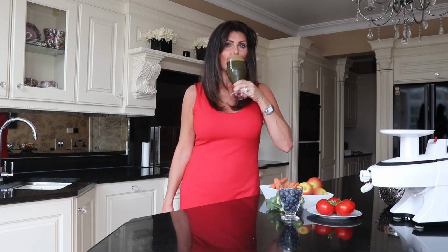Then last but by no means least, we've got our beautiful tomatoes. Now, tomatoes contain lycopene. Now, lycopene helps protect our skin with its strong antioxidant properties, and these can fight cell damage. A good intake of lycopene leads to more of it being concentrated on the skin cells, which can prevent oxidation. So it's a great antioxidant, in other words. So here's one I made earlier.